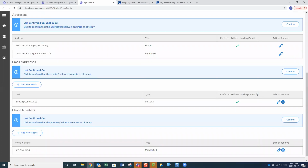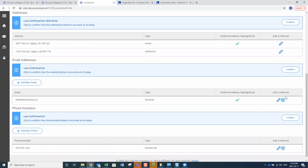Same as with email address. Again, you have the edit. For emails and phone numbers, you have the additional functionality of being able to remove them.